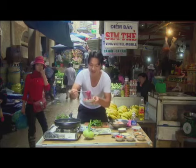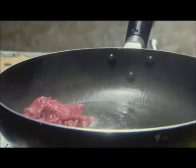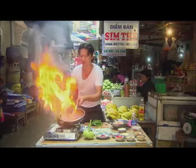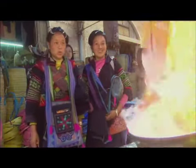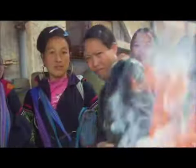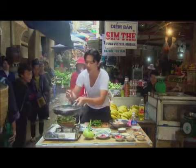I'm going to stir fry this for a minute or a minute and a half. That buffalo meat just looks really, really nice and tender. Throw that in. There's a bit of fire, so that's good. You want to char it, let all the smokiness and the flavor of the pan or wok come out. I hope I didn't burn anyone's hair.